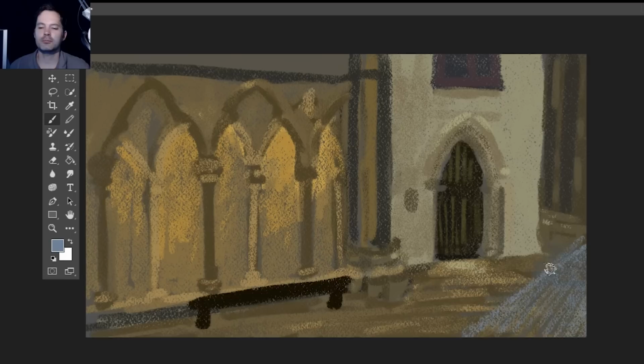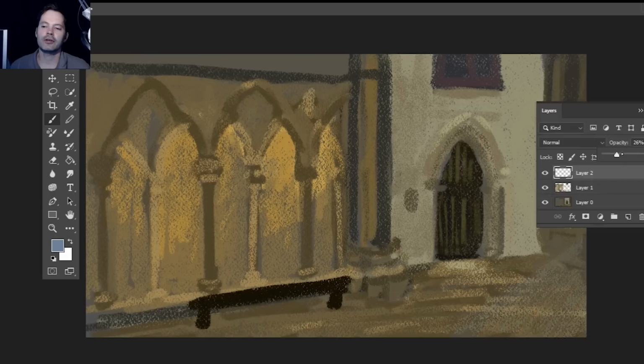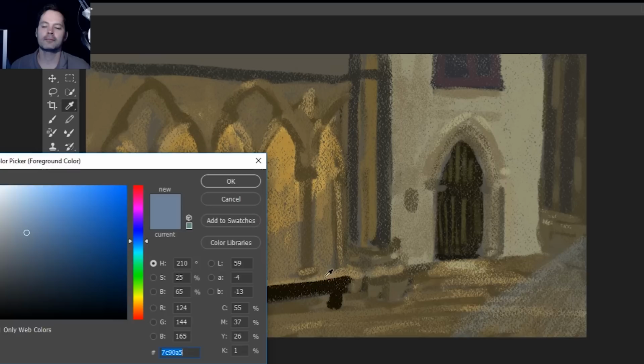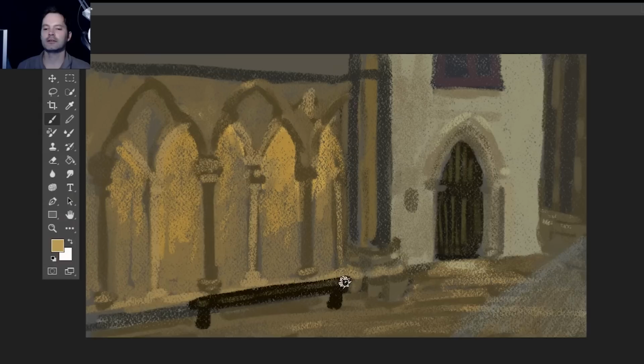So there's some blue light that comes through at that point. And not too strong though, so I just put that in. Just get a bit of the light hitting the bench there. It's really dark wood. Trying to fudge the angles to make it look right.